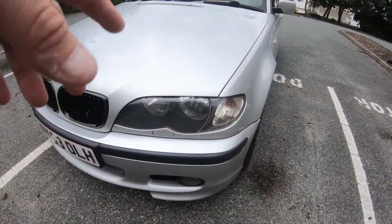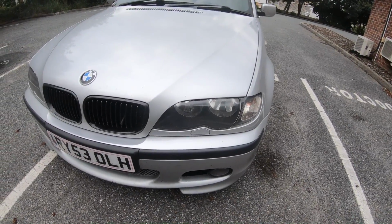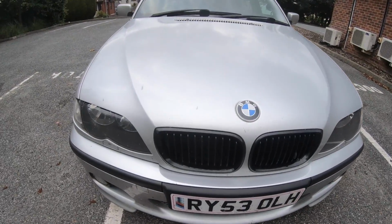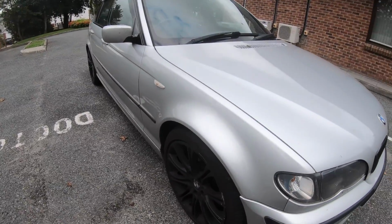The headlights themselves, you can get ones with the xenons and the projector headlights, but this one doesn't have it. Some models do. It's mostly convertibles that come with that already manufactured, or the coupes, they come with the projector headlights. You do get them though, some of them, if they're individuals with the projector lights.